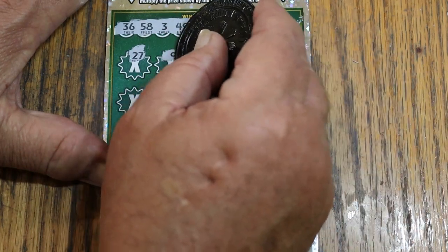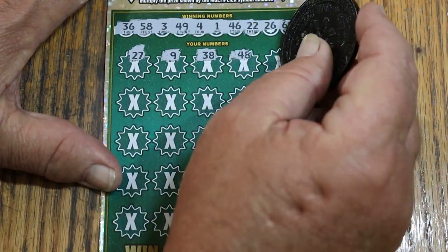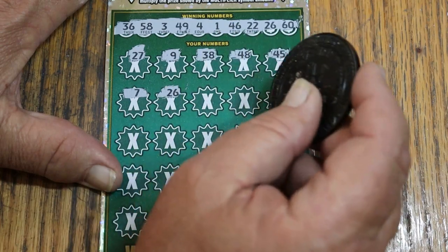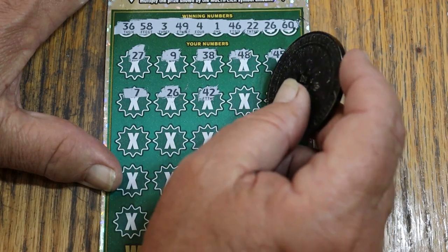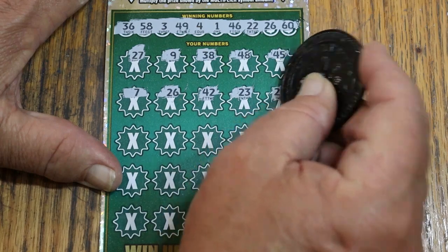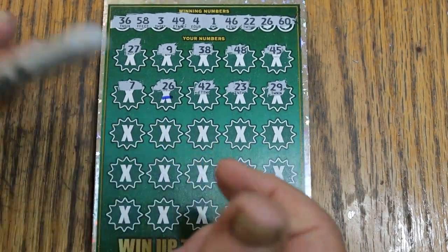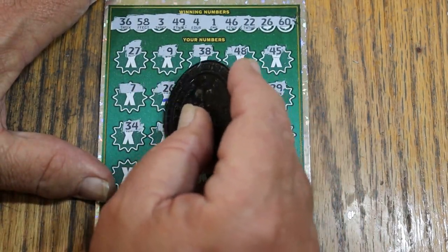27. 9. 38. 48. 45. 27 and 26. Oh, we got a win on the first ticket. There's a 26. 42. 23. 29. Just to be safe, we'll mark these. 34. 41.